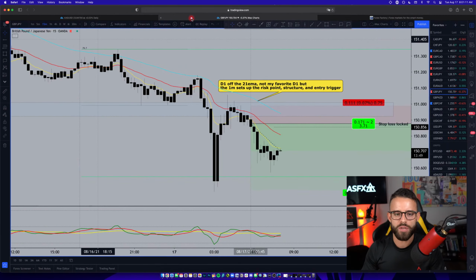So you never know which pairs are going to get shaken up by US dollar news, and that's because the US dollar is like 80%, 85% of the entire currency market. So if there's big news for the dollar, you can expect most pairs to be volatile when that news comes out to some extent. But first, now that we understand the news, let's go into this GBP JPY trade.